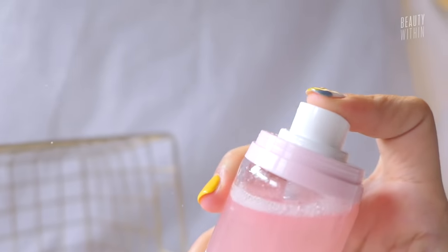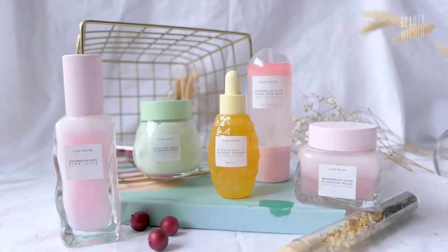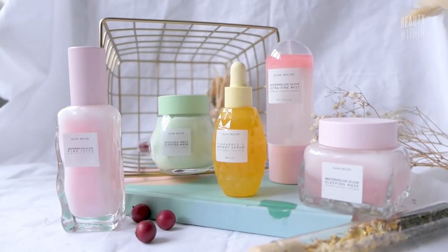That's basically what put Glow Recipe on the map. If you guys haven't tried anything, it's like watermelon. You can find videos of them crushing the watermelon in their factory. And the interesting thing is with their latest product additions to the line, whether it's in the avocado series or the watermelon, there has been less and less of that potent aroma of watermelon.